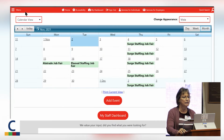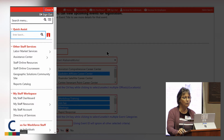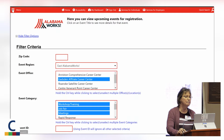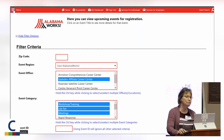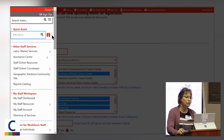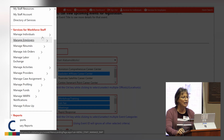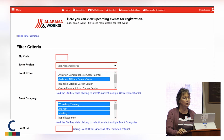So the next thing I want to point out is I'm going to go ahead and assist an employer. Now, your little flyout menu here on the left, this menu kind of changes depending on what you're on. You probably know that already. But I'm going to manage an employer, and you will just manage what you will see actually on your jobs, on your page. Let me go back to the dashboard.